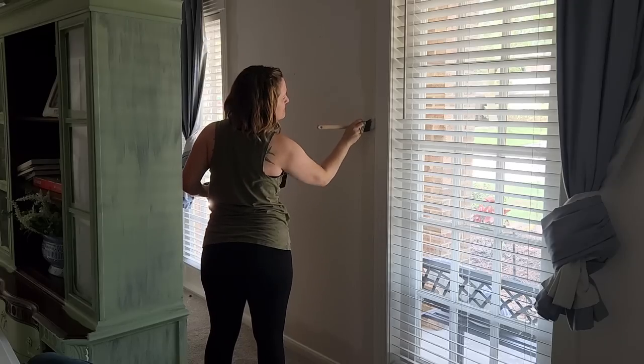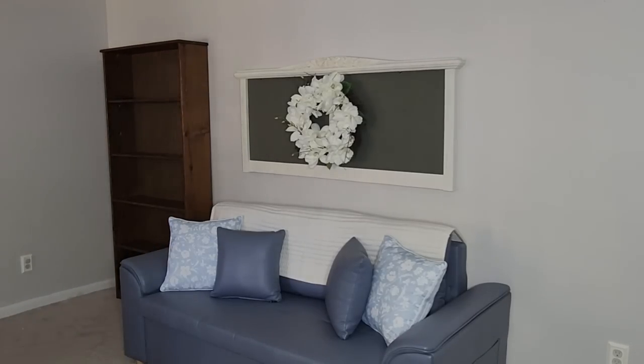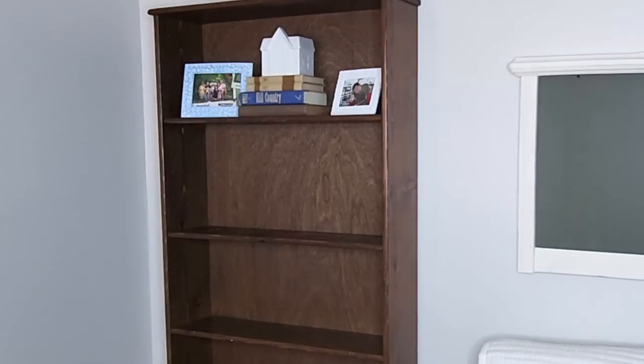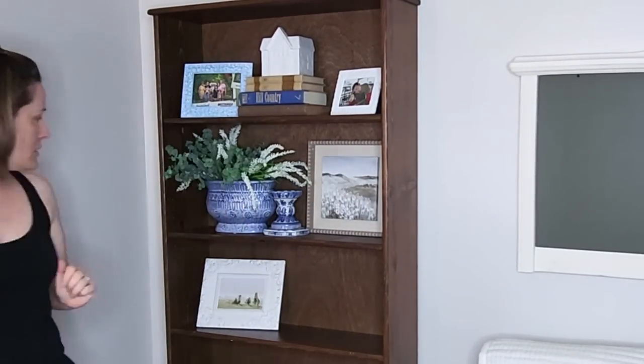For me, my home decor is ever evolving. I'm constantly moving things around and changing my decor as I feel inspiration. So I'm sure that this is just the first of many different things I'm going to do in this room. And I can't wait to take you along today to show you just how I started this journey in this room.